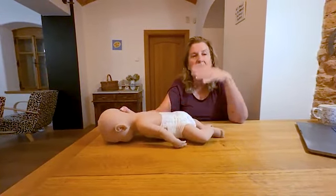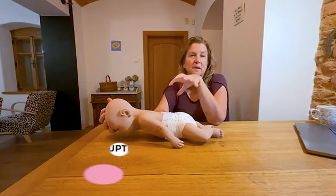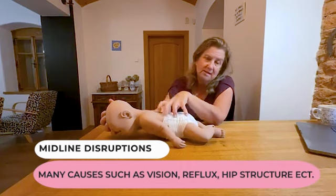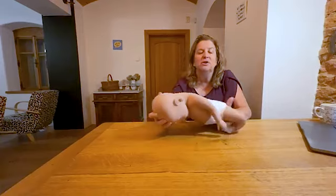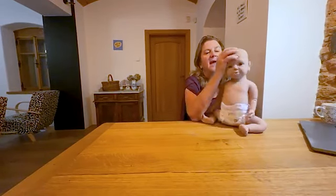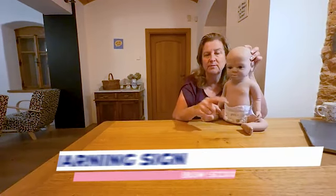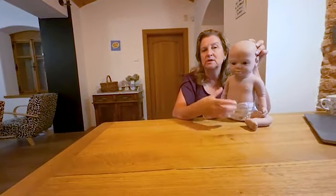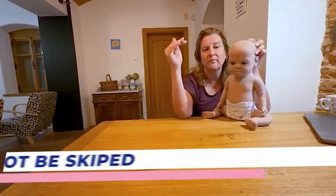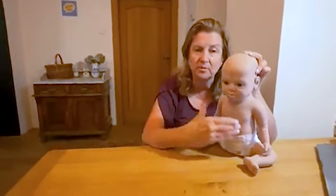And now again, this doesn't mean that there's cognitive issues. It means that there's structural issues. Midline is now becoming a structural issue. So again, if your child is pushing up like this, coming to sitting, and now they are scooting, no. If your baby is butt scooting, their midline is your number one priority going back to rolling over. You just can't keep skipping milestones hoping for a better one when you don't even have the foundation one. But it's about optimal development.